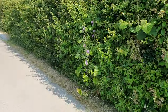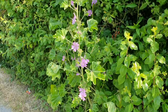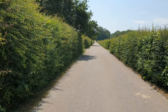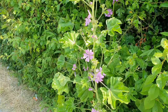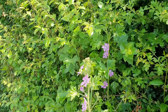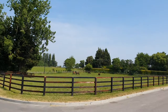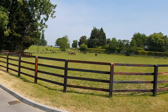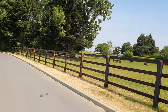What I might do in future videos, it's a bit late now because I'm halfway through, start looking at the different wild plants and flowers there are. There's the path that we've just walked down. And there's this, I've not a clue what they are, but maybe I should start identifying them. Make the walk a little bit more informative. Several horses over there, looking very contented indeed. The smell of creosote is quite strong here on the fence.